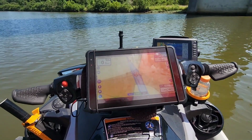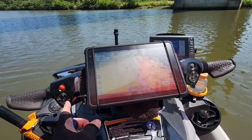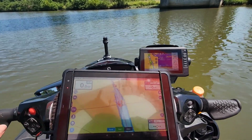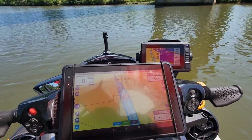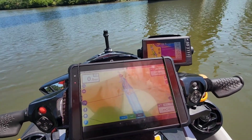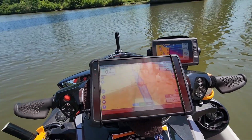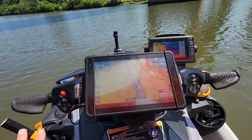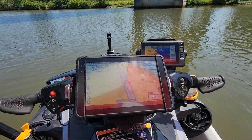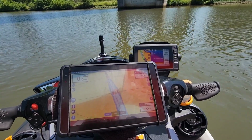So anyway, just for those that were curious about the tablet, that thing's just been perfect. And sitting right next to the Garmin unit, it acts as a backup. And there have been times when one of them's been off. It's like, oh, wait a minute, that map does not look right. And so having the other one to sanity check, okay, yeah, it's just not updating or refreshing for the moment. So having two of them is pretty nice.